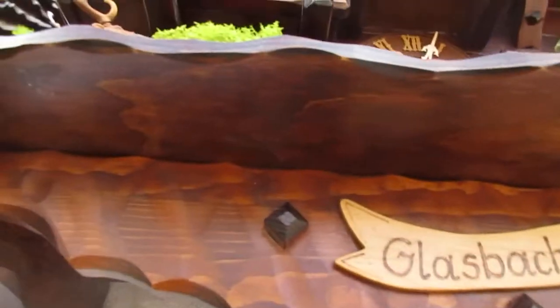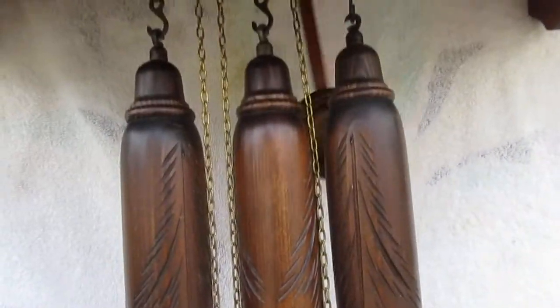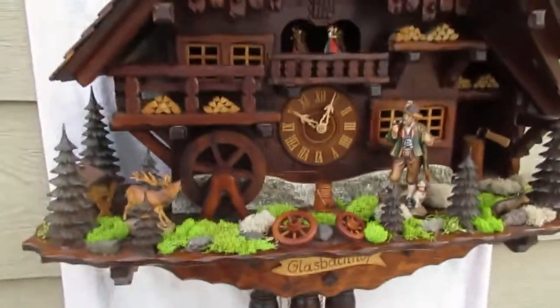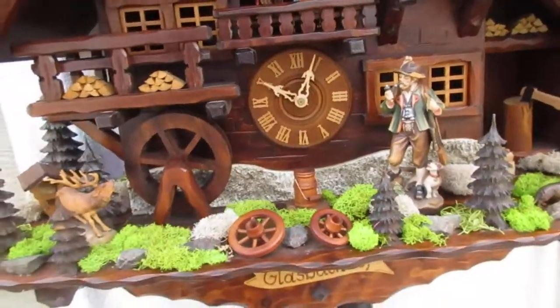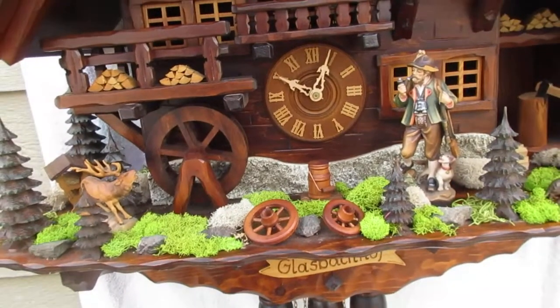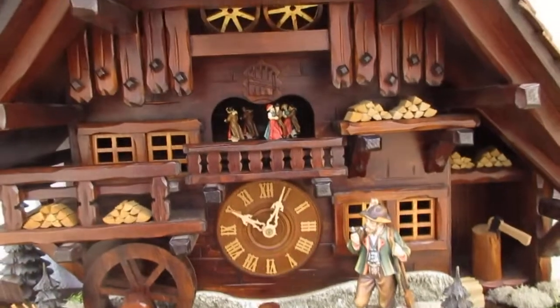All this wood in the bottom here, at some points it's 3/4 of an inch thick. This thing is just quality through and through. It works just fine. I serviced the movement maybe a year ago. It's absolutely perfect. Musical movement is absolutely perfect. It has two melodies. I believe Edelweiss and Happy Wanderer are the two melodies.